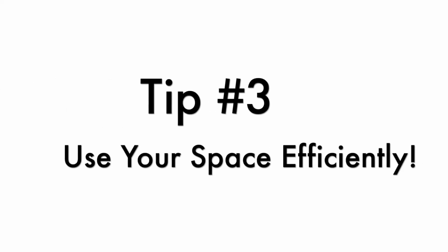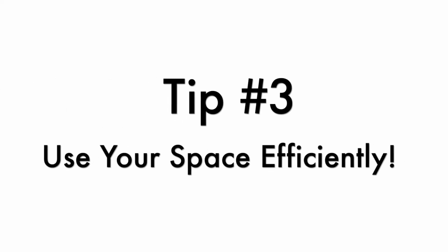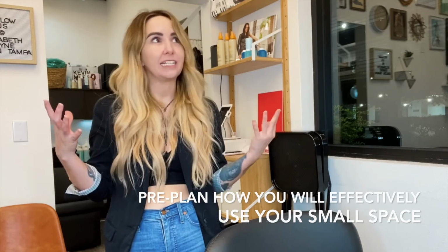So the third tip for surviving in a small salon suite space is making the most of that space. So you need to be really smart when it comes to storage, when it comes to the layout. So doing a lot of pre-planning is the best way to do that. When we moved in here, we did a lot of measurements so we can know the height and the depth of everything to make sure that, if we're standing behind our clients, are we standing in our waiting area? One really good tip is to get these foldable color trays.